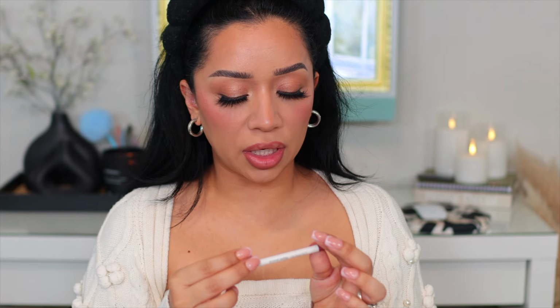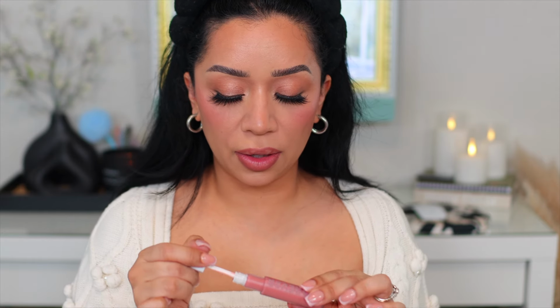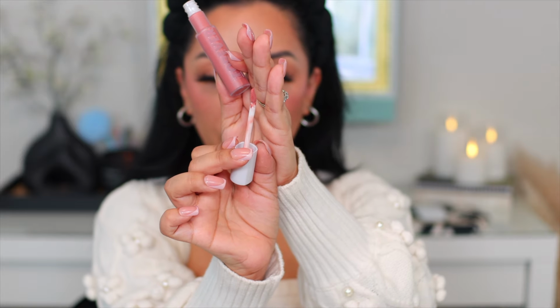Line the lips using a ColourPop lip liner. This is in the shade BFF2. It is such a pretty, like, mauve-y brown pink. Now let's go in with the CoverGirl Outlast Forever Velvet Pigment. This is in the shade Cloud Nude. And let's go right in. Okay, so the doe foot applicator is nice. It's a little like skinnier, and it has like that little pointy side to it, which is nice to get right into the crevices of the lips.